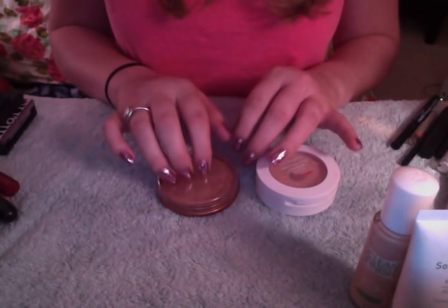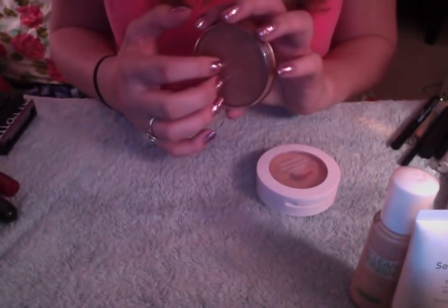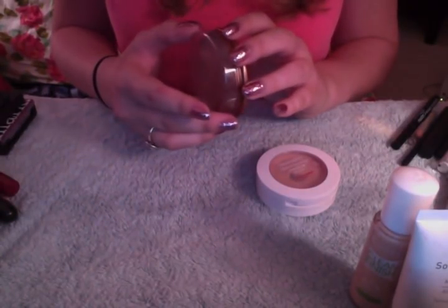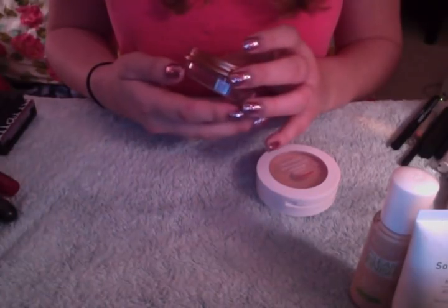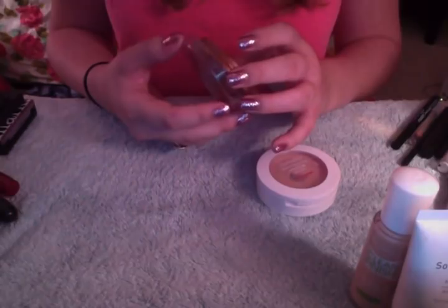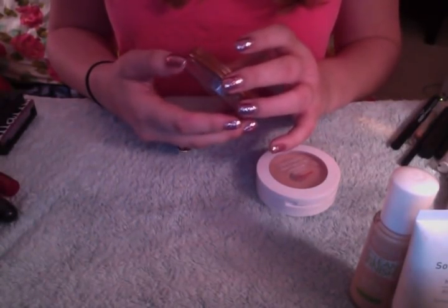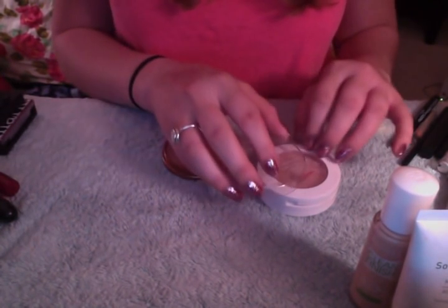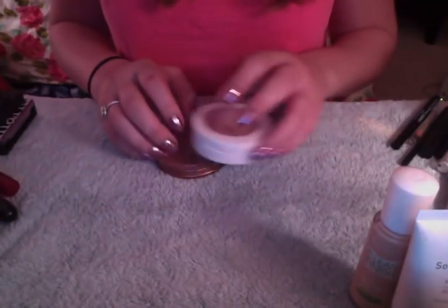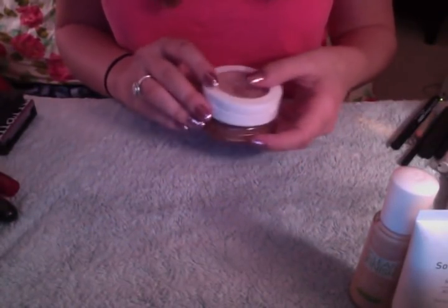This one is bronzer. This one is powder. Makes you look tanner. Going to bring both of these.